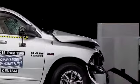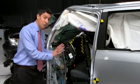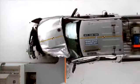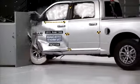There was so much structural collapse that the footwell, brake pedal, and lower instrument panel pushed into the dummy's legs. There was likelihood of serious injury to the lower legs, ankle, and feet in the dummies.